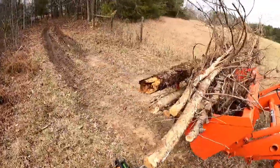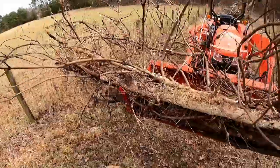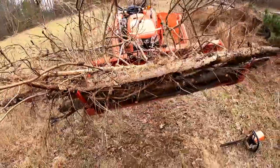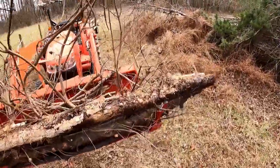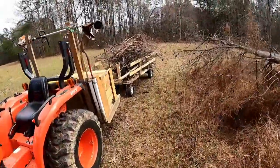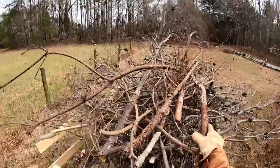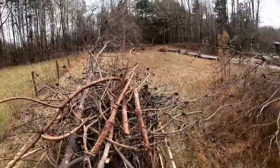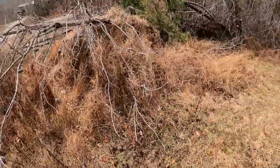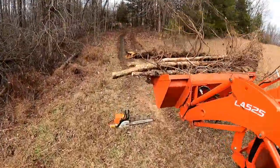This really works well with the combination of the trailer and these little edge extenders. The trailer is good for the little stuff because it's kind of bulky. I could probably pile more on, but I'm going to go ahead and dump it and make a burn pile.